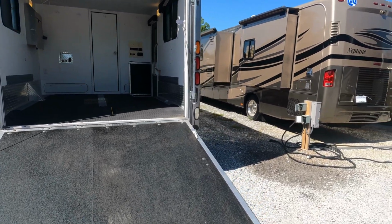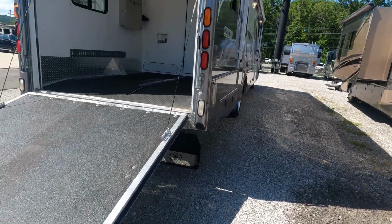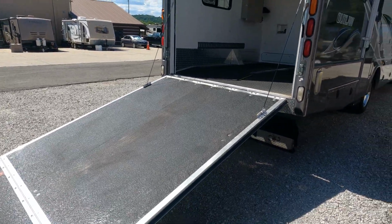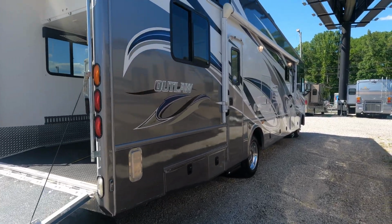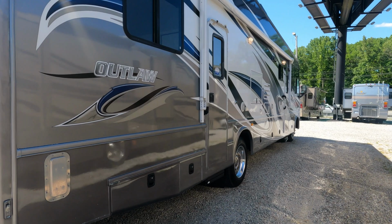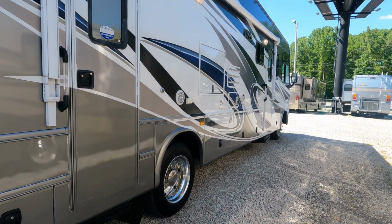Pretty day like this, man, it's nice to let that down, let some fresh air in. You know, put you a table back there, or some chairs. Put you some steel cables on this door, make a porch out of it. I mean, there's a lot of things you can do with this floor plan. Got a power awning. Let me tell you something, guys. They don't come any nicer than this for a used Toyhauler Class A.